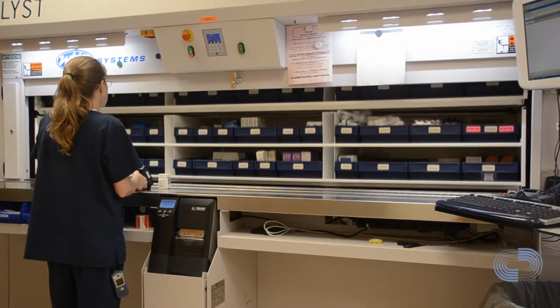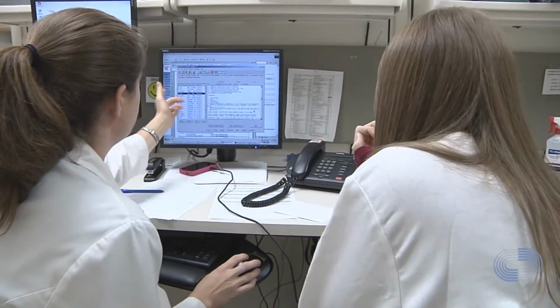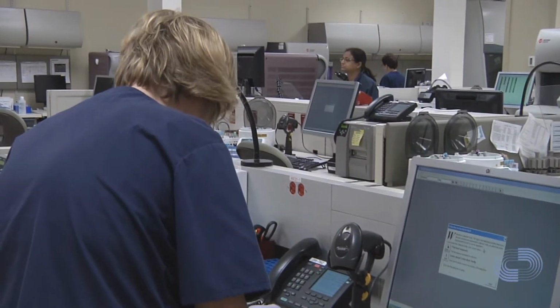The heaviest use areas would be our pharmacy and our lab. These people are actually in control of the system, and it helps them to be able to get results to the best of our ability. We've been exceedingly pleased, and I could not have predicted how this system has supported the high-quality lab that I was hoping to achieve in this new state-of-the-art facility.